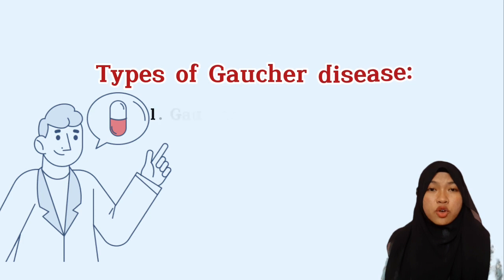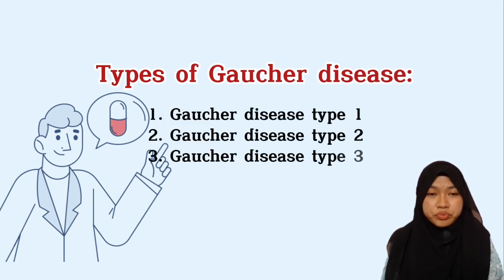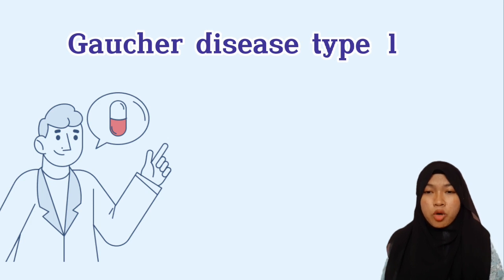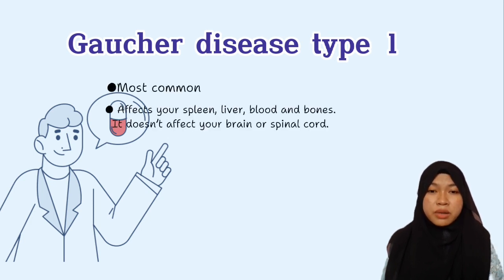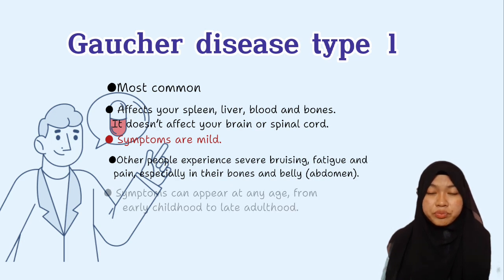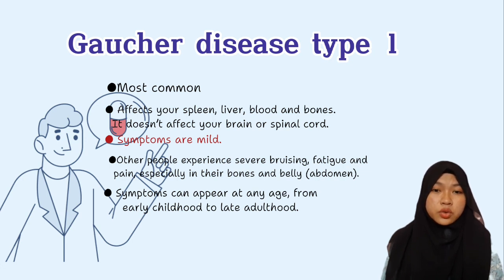There are 3 types of Gaucher disease, and all of them cause similar symptoms in your organs and bones. Some forms of the disease also affect your brain and neurological system. First is Gaucher disease type 1, the most common, which affects your spleen, liver, blood, and bones. It doesn't affect your brain or spinal cord. Symptoms are mild. Some people experience severe bruising, fatigue, and pain, especially in their belly, abdomen. Symptoms can appear at any age, from early childhood to late adulthood.